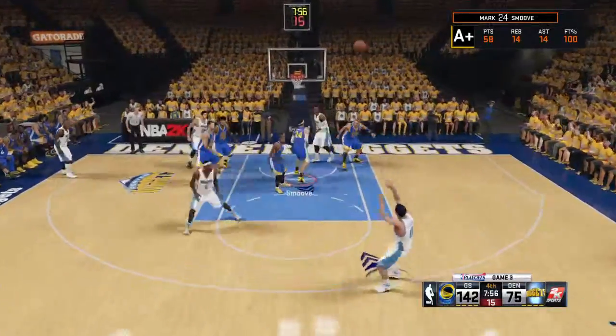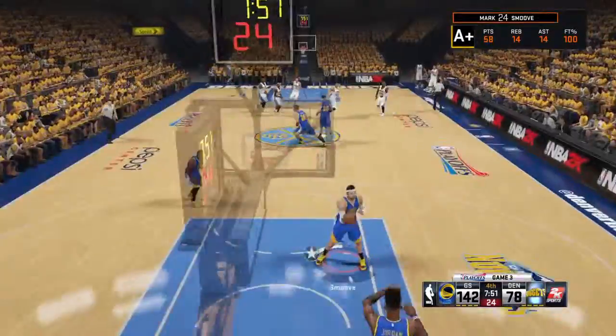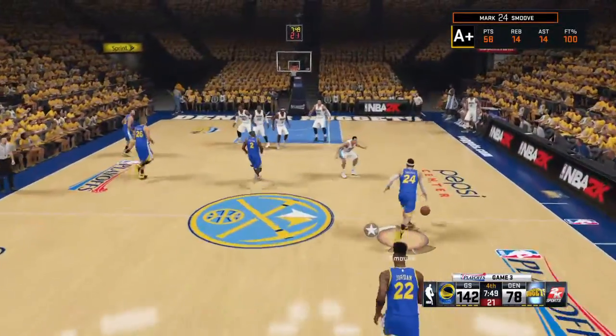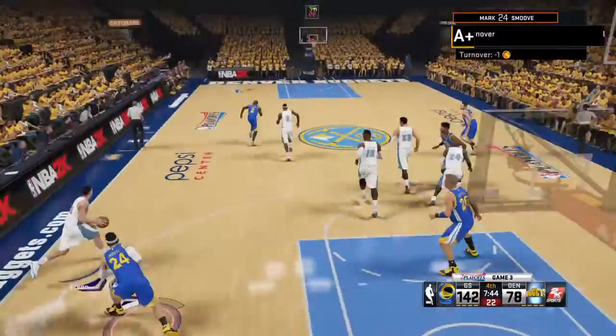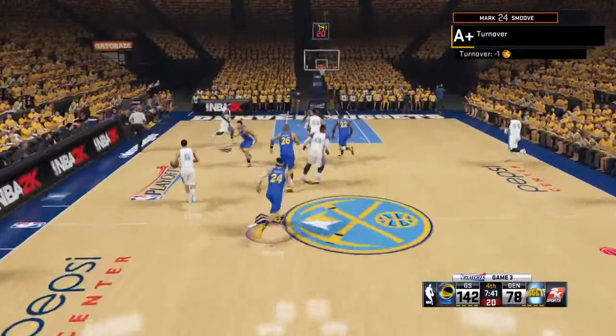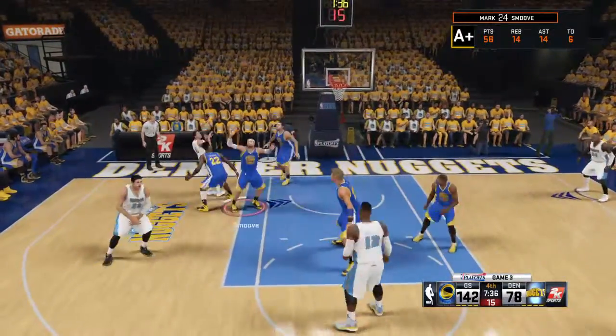Barton kicks to Green. Bangs home the trifecta. Green's got 10 points in just the second half. He didn't have a single point in the first half. Bagel, 0 points, nada. But he's starting to get into the groove here in the second. Shoots from 12. No good off the front iron.